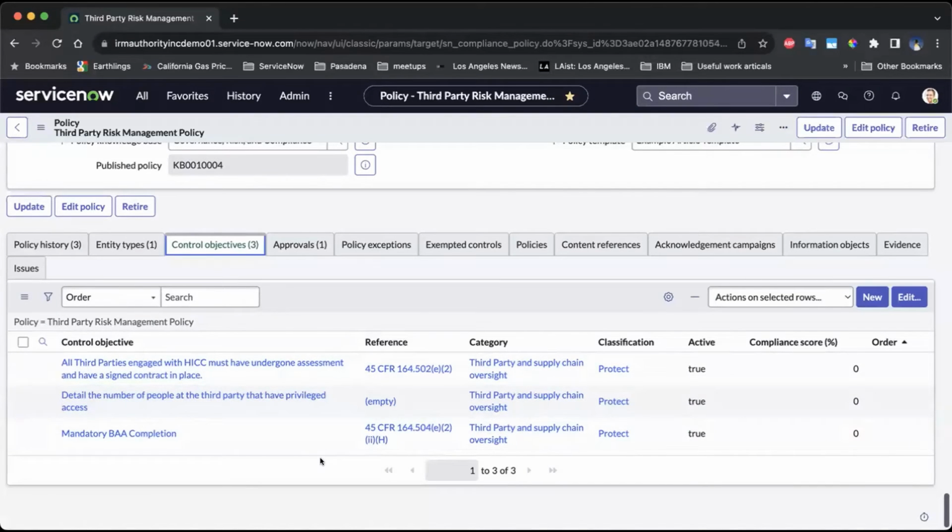We only put 3 on here just to get the idea. Essentially we have mandatory BAA completion, which is one of the controls we'll be monitoring, in the category of third party and supply chain oversight. There are 2 others here. This one says all third parties engaged with us must undergo assessment and have a signed contract in place. That's also connected to HIPAA. And this last one details the number of people at the third party that have privileged access. That's also a good one, right? There's a lot of data and security policies around privileged access that happen across the board, so there's a control we have in place for that that we would want to monitor as well.